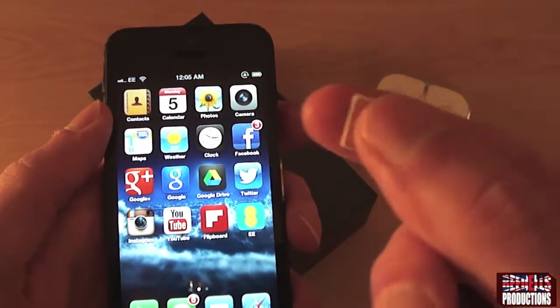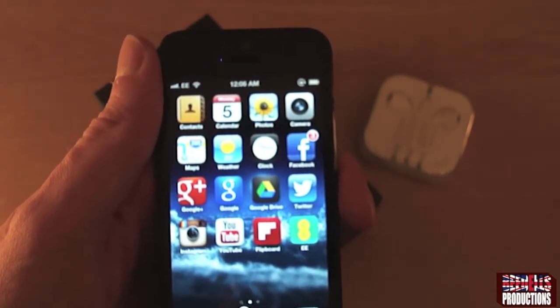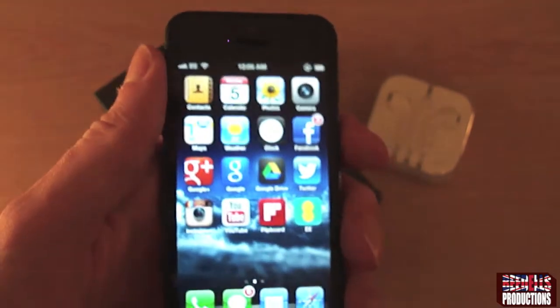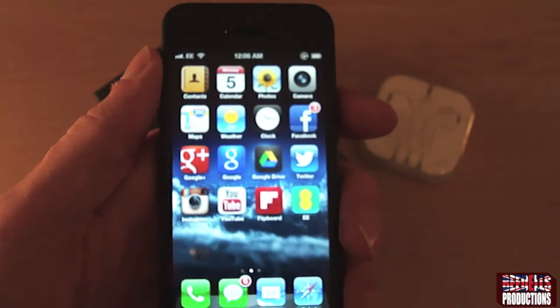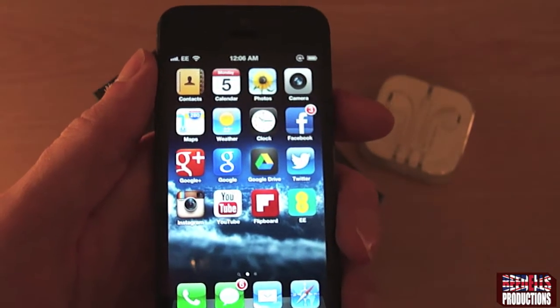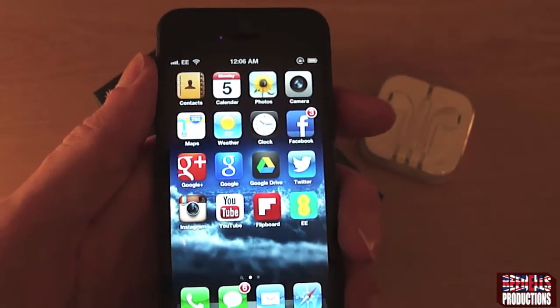This really is small. The audio has been improved as well with this. There's actually, I think, 2 or 3 microphones on here now, which does improve the voice quality for noise cancellation as well, so it really does make a hell of a difference.